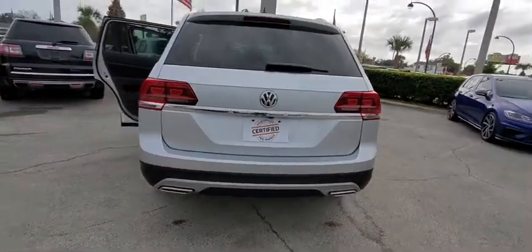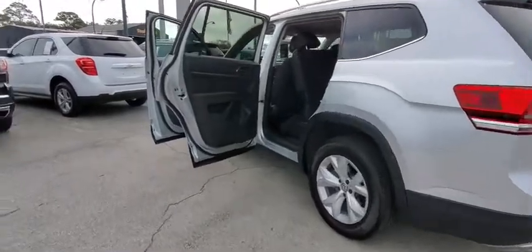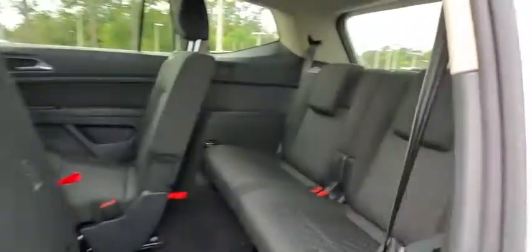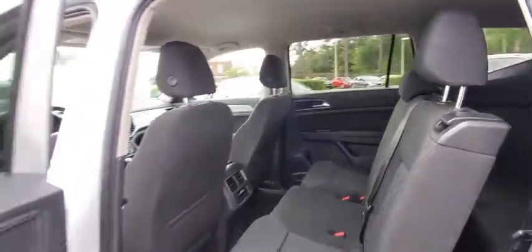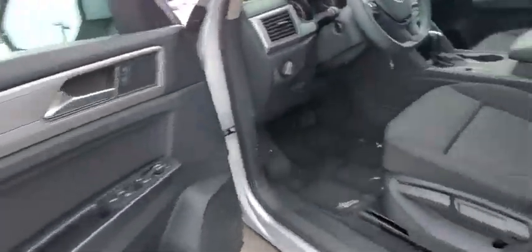Keyless entry, traction control, dual airbags, Bluetooth, power steering, one owner, alloy wheels, four-wheel disc brakes, power windows, electronic stability control, trip computer, compass, MP3 player, rear window defroster, panic alarm, tachometer, satellite radio, overhead console, brake assist.